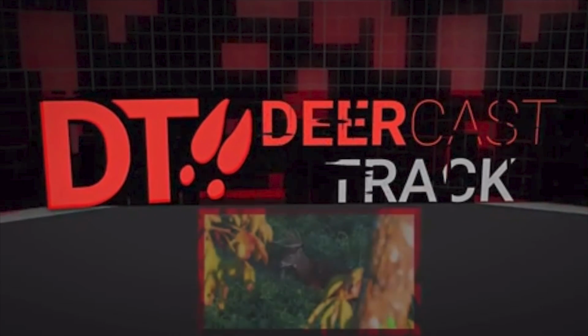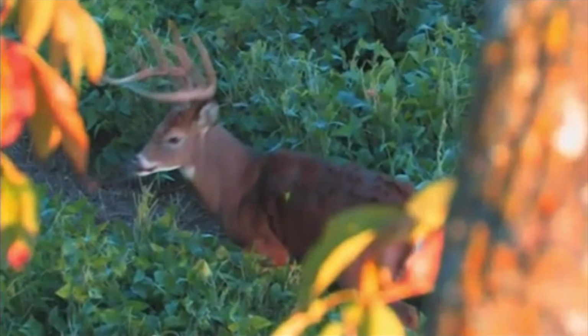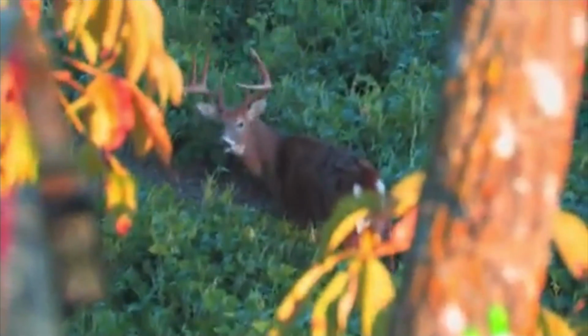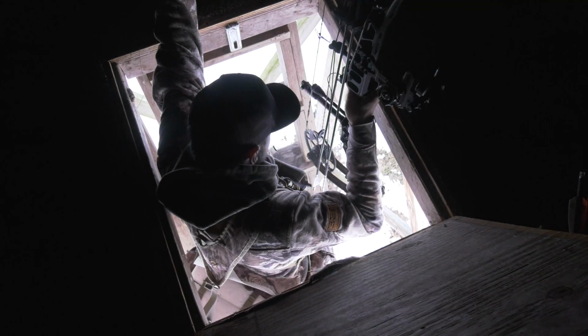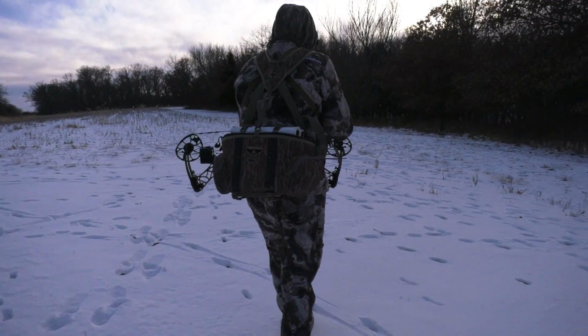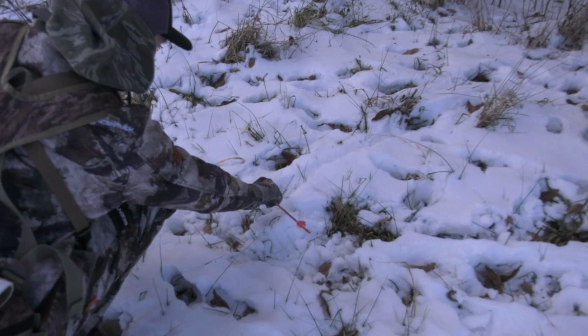So we gave him about 20 minutes and a little bit of time to expire. We're gonna go look at the arrow, try to look at a little bit of the blood. We should be able to see it real easy in the snow, and just give it a look over, see what we think, and if it doesn't look good, we'll back out for a little while. But I think he should be dead. Looking at DeerCast track, it looks good.